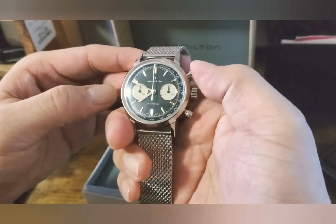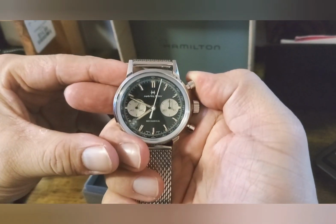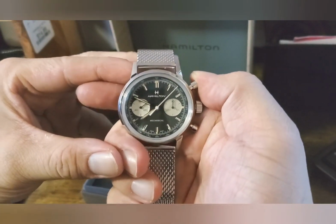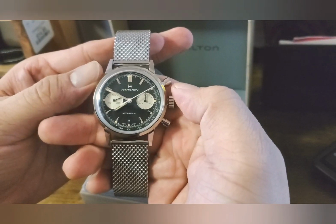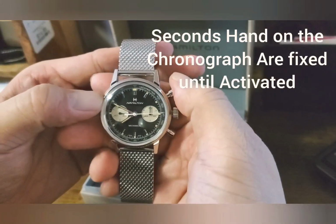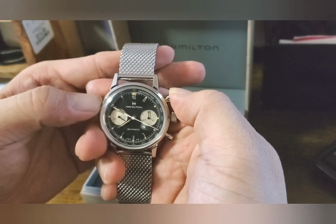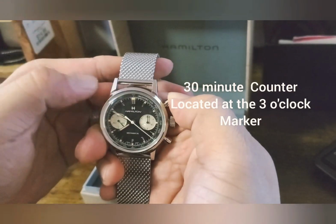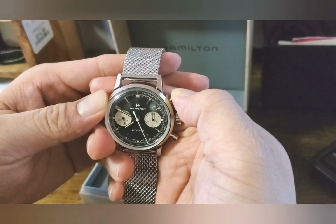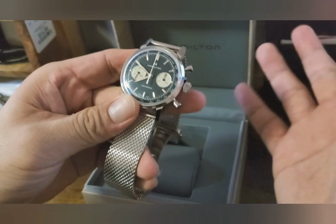Let's check out this chronograph. It's a pump pusher chronograph. Oh, I love that sound. Check that out, guys. For most people who don't know, chronographs usually have a fixed seconds hand. The actual second hand is right here. Man, look at that. Sweet. And this will only go up to 30 minutes. As you can see, that's a 30-minute counter and the small seconds on the left side. It's not chronometer grade, but for $2,000, can't beat it.